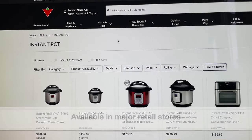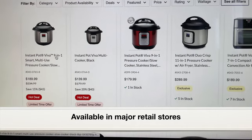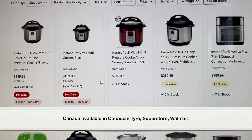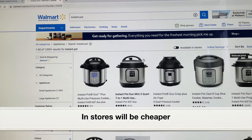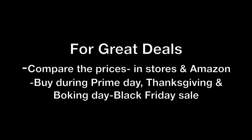Instant Pot is also available in most of the major retail stores. In Canada, it's available in Canadian Tire, Superstore and Walmart. Here's what I find. Sometimes in the stores, they have great deals. So if you're planning to buy an Instant Pot, compare the prices in the store and also on Amazon. And it's always good to buy during the Prime Day sale or Thanksgiving sale or Boxing Day sale. You will find an unbeatable price.